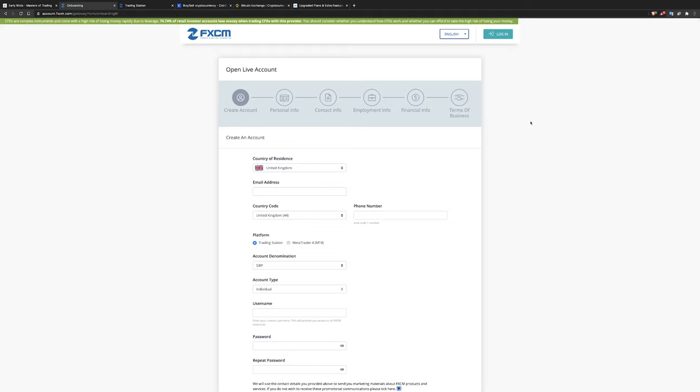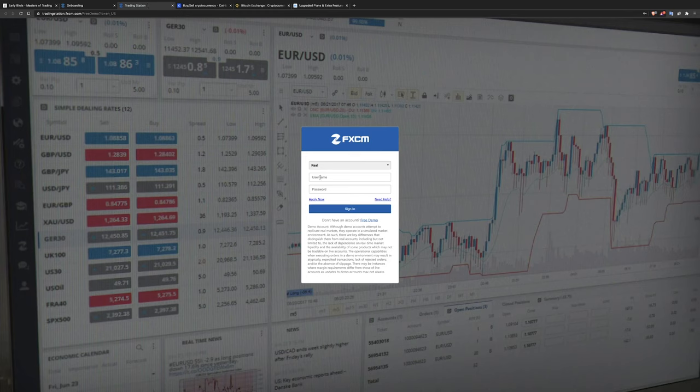Once your account is opened, you will receive an email, which will then send you a login, which will be your username, which will be your account number, and a password.